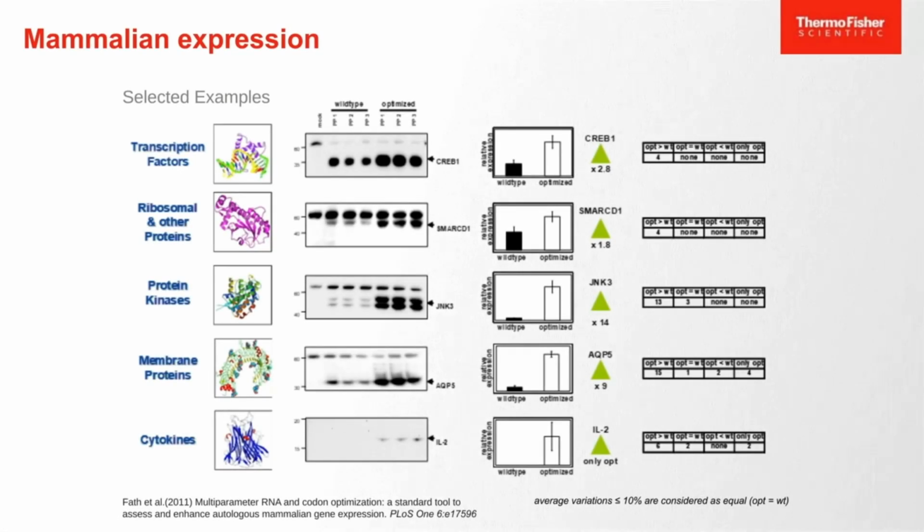This is a selected slide from another study that we published as well, where we looked at different protein expression types. The last one focused primarily on kinase proteins, but this study was done in depth to demonstrate that different types of proteins also benefit from being optimized through the gene optimizer, whether it's transcription factors, ribosomal proteins, membrane proteins, or cytokines. You can see the amount of increase that the optimized gene resulted in compared to the wild type.